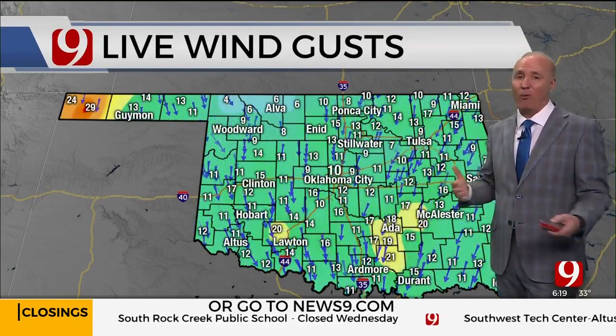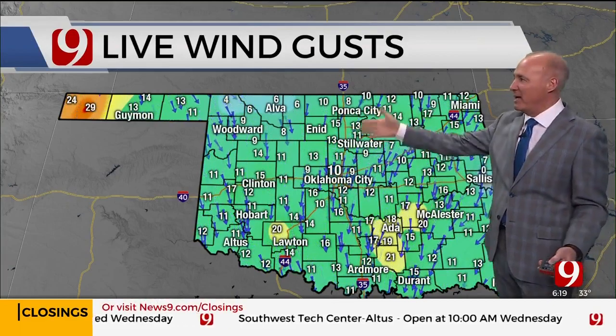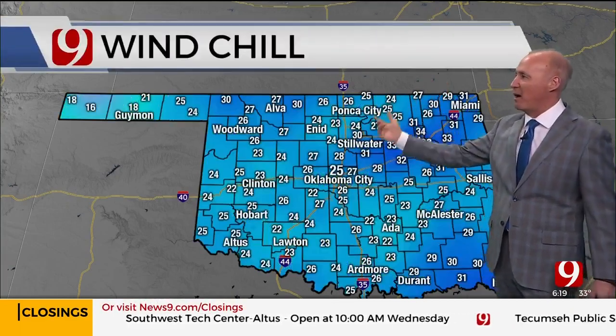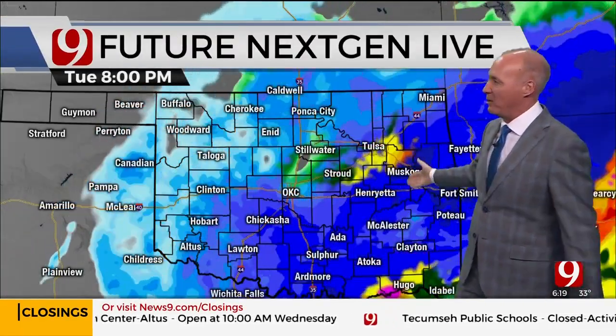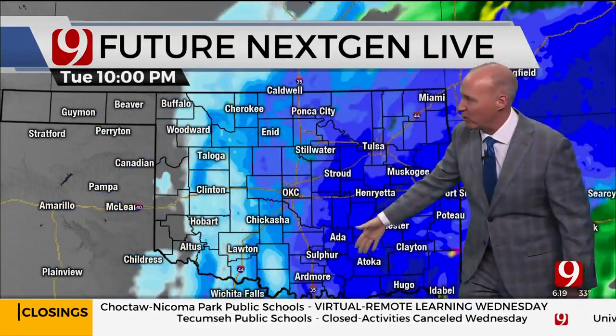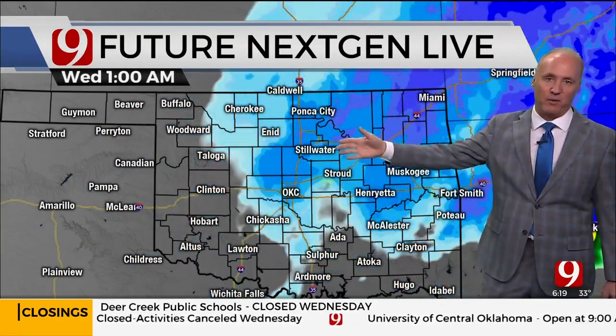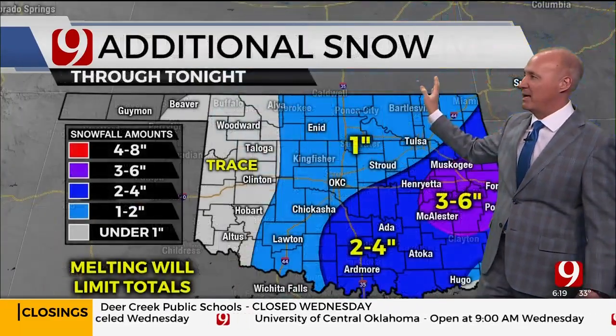But again, it won't be widespread. We're not going to be completely dealing with ice in the morning. It's a north breeze at 5 to 10 miles per hour, wind chills in the 20s. And watch the snow again. Hang with us through this evening. Overnight tonight, the snow will continue through the overnight hours, but then it will come to an end, and that'll be it.